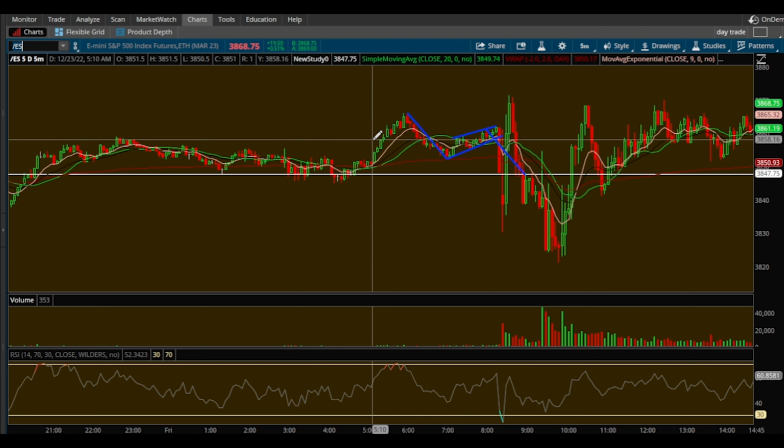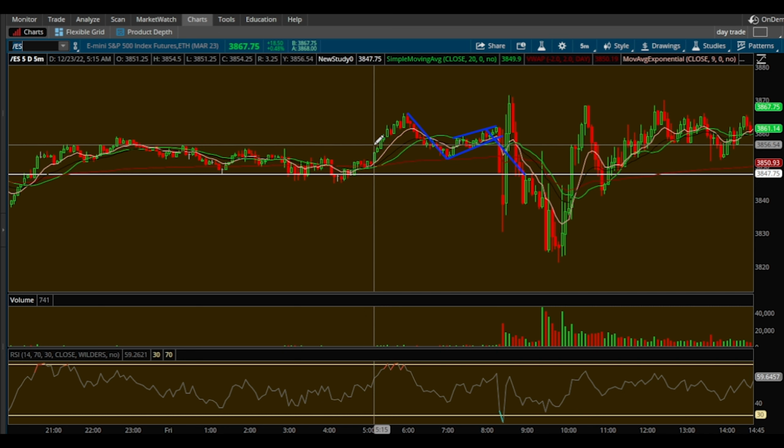2-3 point move, that's where I usually trim. Sometimes even get out of the trade. At least set my stop loss at break even. That way if the trade does go bad, I get out right at even on the remainder of my position. I just wanted to point that out to you. Wasn't a huge trade for me. I just want to try to show you all my trades of the day.